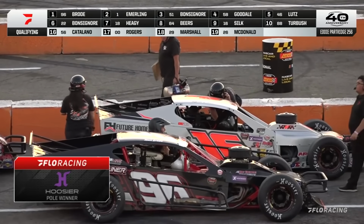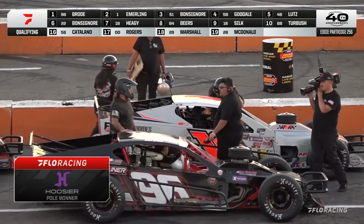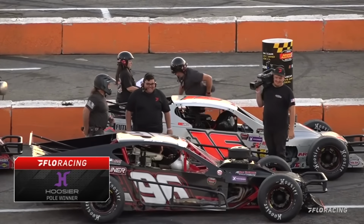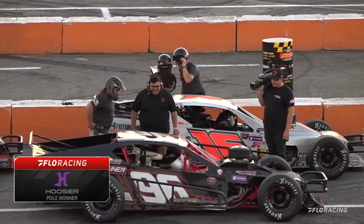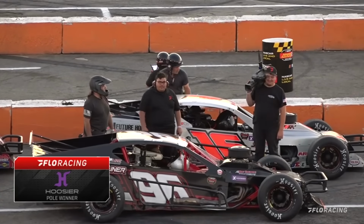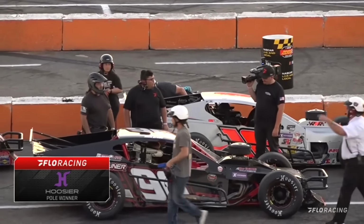Other individuals back there, a surprise, Steven Kopsik, out of the top 10. Can't tell you when the last time I've seen that car qualify back in that position. Roger Turbush doing good for the hometown guys. He's rounding out the top 10. And when you're, of course, behind Ronnie Silk, that's a great story to be told all by itself. But there it is, the birthday boy himself, Matt Brody, as we go down to AJ, as he is there with car number 96.